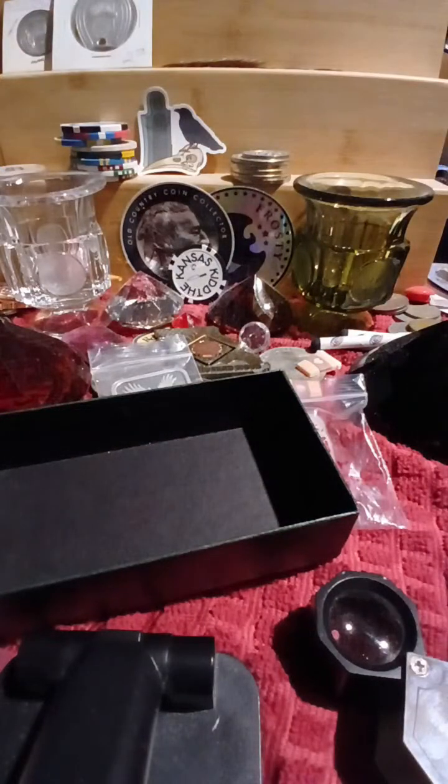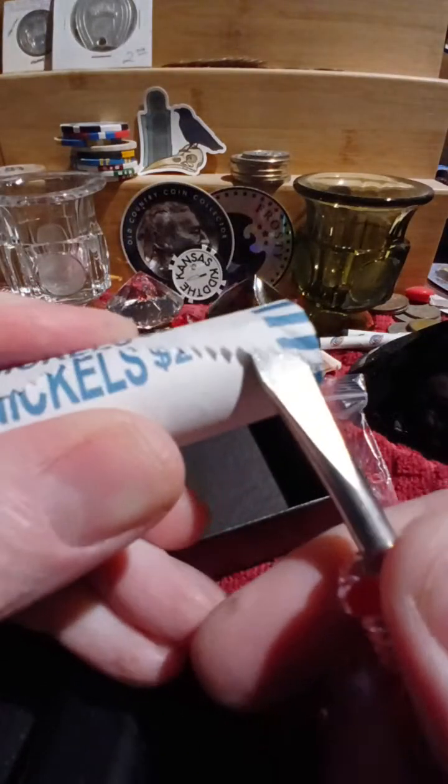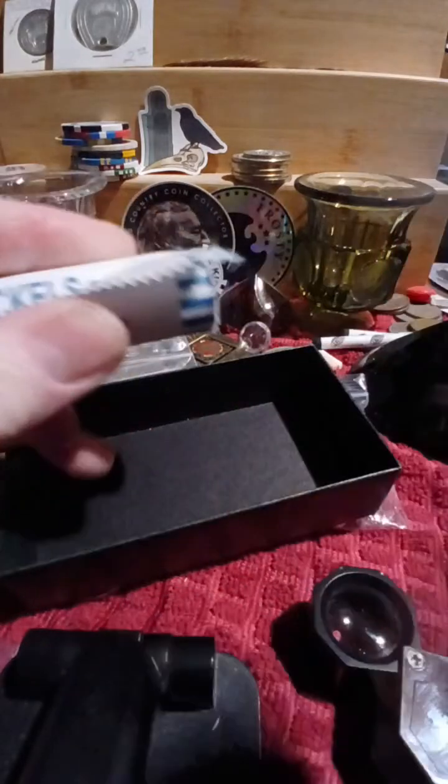This one looks pretty old. It's dark, but it's not a war nickel. I just got these from the bank today. I'm going to open them up and start searching them. And most people who do these kind of searches get either a straight screwdriver like this or some other tool and start opening it.